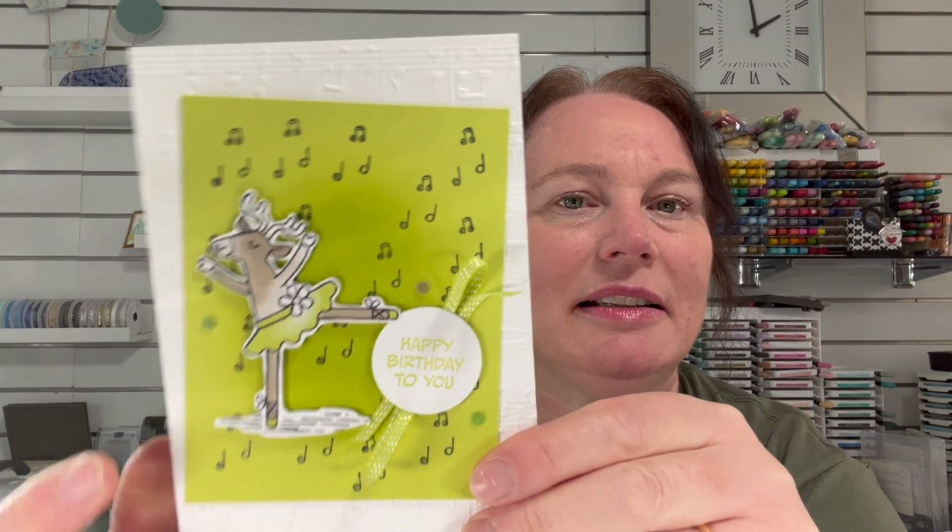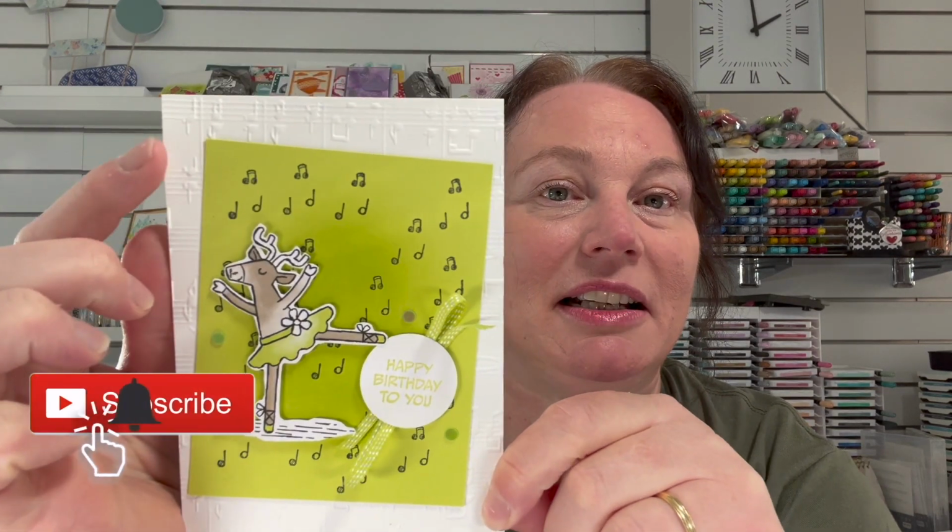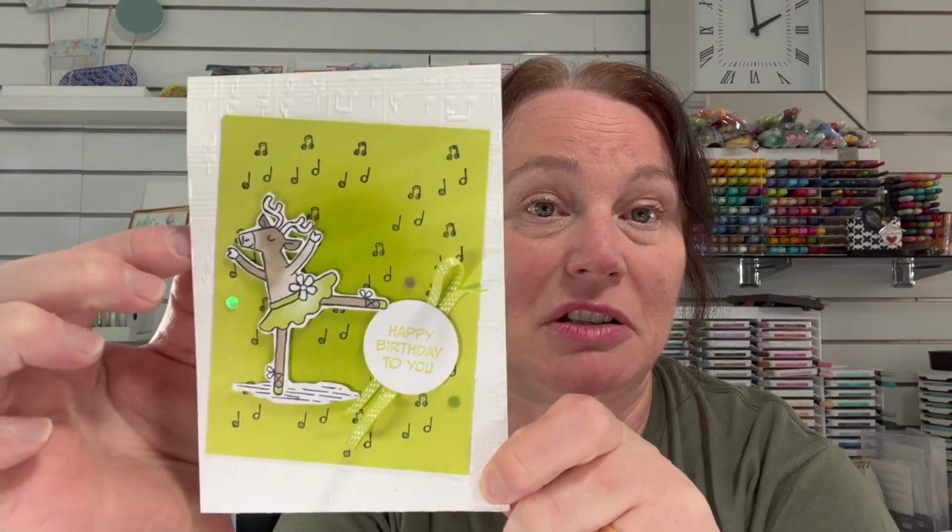This is actually from the suite of the Zany Zoo Crew suite. And these little adhesive back discs are actually not retiring. They're in the new annual catalog. So I was really happy about that. But isn't this a gorgeous card? And I've used the Melody 3D embossing folder. This is actually retiring as well. So there's a little bit of an added bonus.